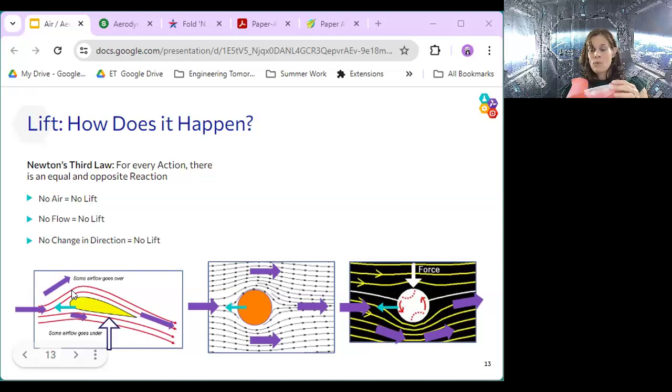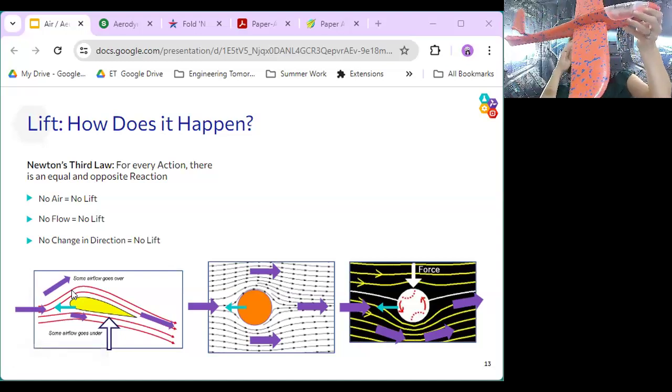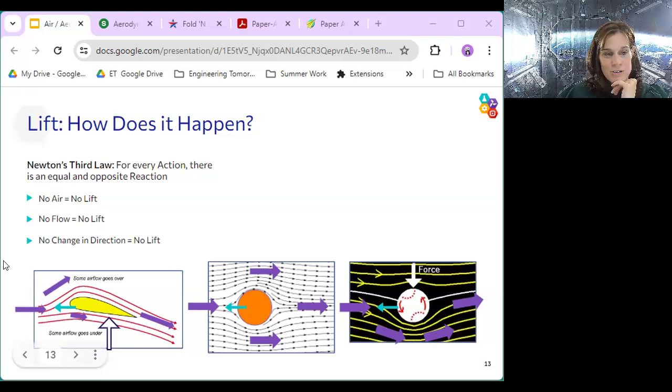So let me explain a little bit what you're looking at. If you cut this wing right down that line and looked at the plane from that angle, if I were to pull this out, that is called an airfoil. A lot of times you'll see aircraft shown with the flow over that wing, which is that cross section that you're looking at.